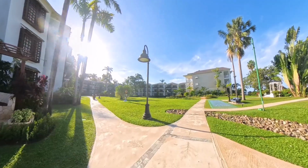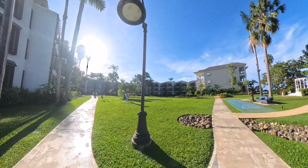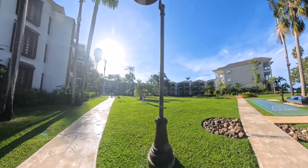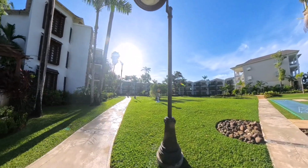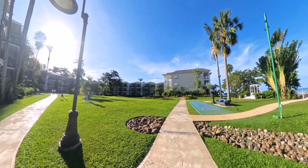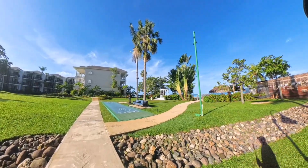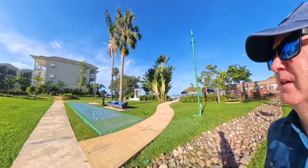So one of the things I really like about this property is if you pan your camera to the left, you can see there's like a little parrot statue, piece of art. There's a little art all over the place, and if you look closely, you might find some Sesame Street art for the kids. Over to the right, you have a hammock. You'll see those around the property as well. Those are first come, first serve.